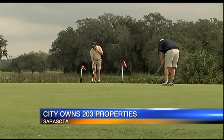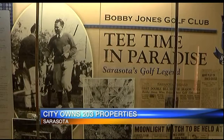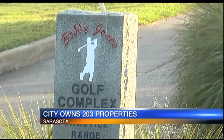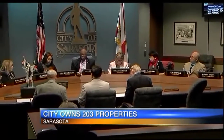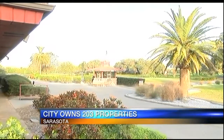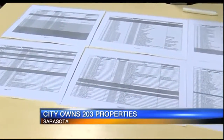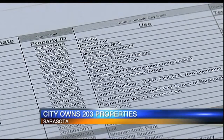Some taxpayers feel the city no longer needs to have a 45-hole golf complex that's lost $500,000 each year for the past decade. But Barwin says the Bobby Jones complex isn't up for discussion. We're going to go through the analysis of what we can do to bring that back up to pay for itself. But the city commission has made the decision that the 200 plus acres at Bobby Jones will remain in public ownership and control in perpetuity. So 203 properties in a 25-mile radius owned by the city. Good investments or a waste of tax dollars?